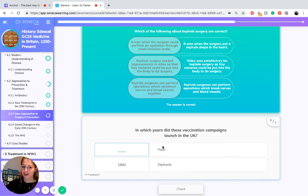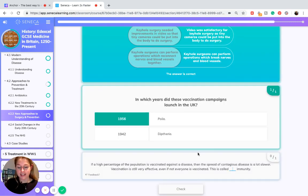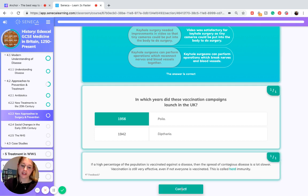So just to go back over when those vaccination campaigns were launched, as I got it wrong the first time, we know that diphtheria was launched in 1942 and polio was launched in 1956, but it was almost eradicated in 1980. So if a high percentage of the population is vaccinated against a disease, then the spread of contagious disease is a lot slower. Vaccination is still very effective, even if not everyone is vaccinated, and this is called herd immunity.